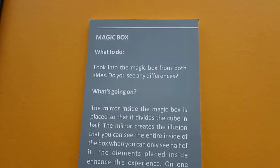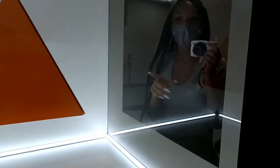What is that? Magic box. Look into the box, both sides. Do you see any differences? Okay, this side? Right here. Oh, look. Oh, you can't see the other box. Oh, yeah. It's a mirror. It is so weird, though. How? This is something. It's like a whole triangle right there. Yeah.